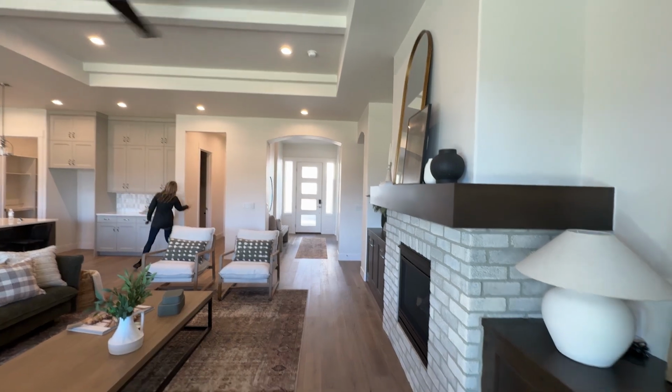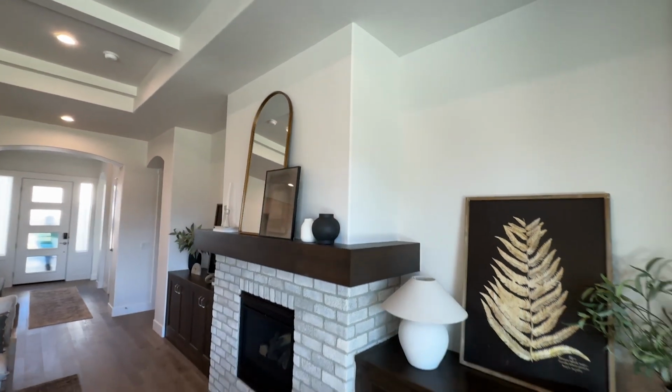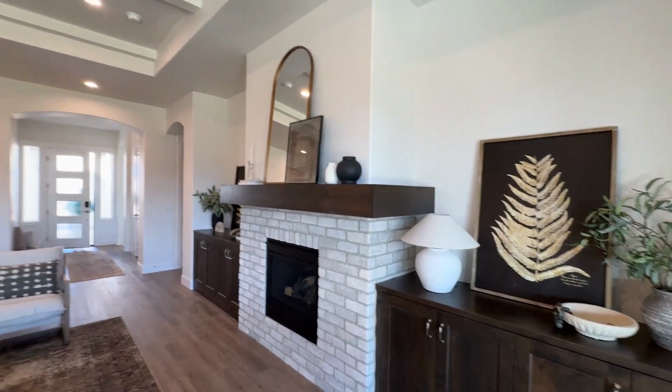Man, I just really like this. I like a lot of it. I love the stately mantle that wraps around the corner there.